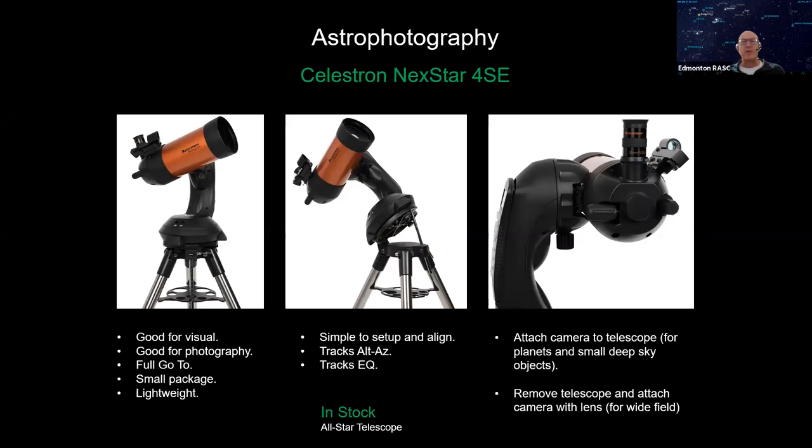So there it is. There are some pictures of how you use it. It's good for visual, good for photography. It's motorized for tracking. It's got the full go-to. It's a small package. It's lightweight. It's quite simple to set up and align. It tracks both Altaz or equatorially. You can see you can flip it. You can put it equatorial if you need to, and you can attach a camera to that telescope, or you can just remove that telescope and attach your own camera with a plate.